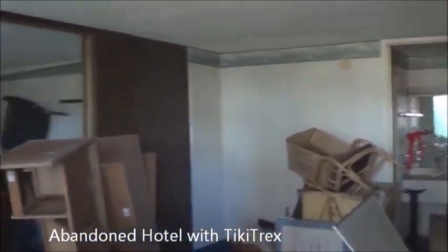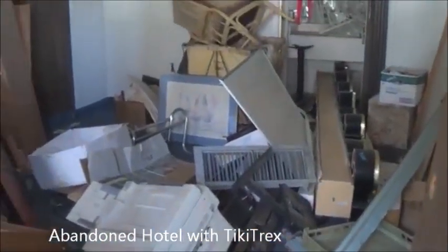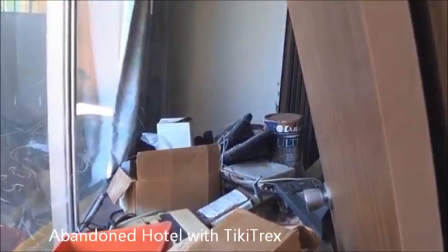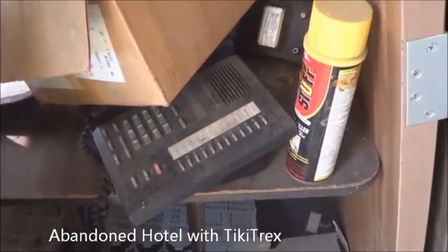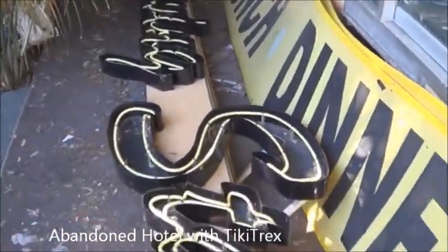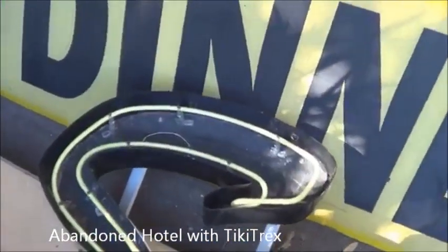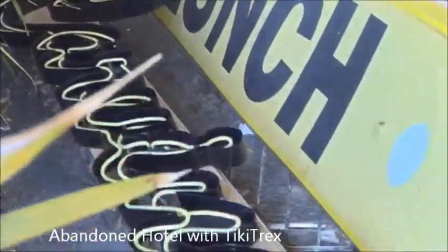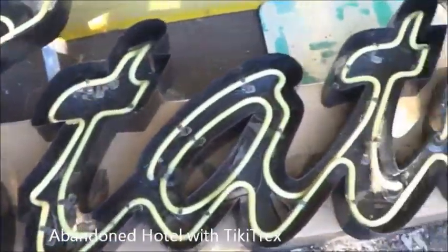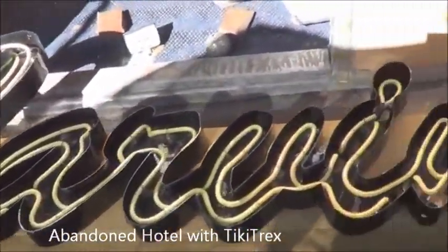Okay, this looks like it might have been the office or something because it's a lot bigger. There's a desk here. It looks like where they stored all the phones from the rooms. I don't know if you can see all the spider webs there. There's some neon signs. I don't know what they say. It's hard to see when you're this up close to it. Looking down that way. I got a shop back there. More neon signage.